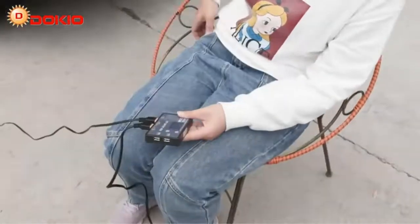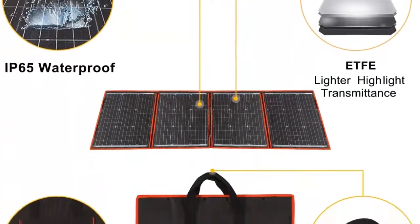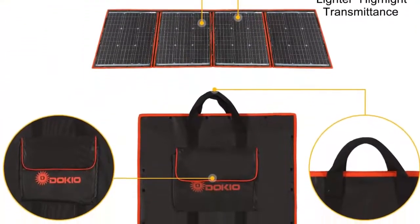Put a lot of power into your battery bank. Powerful high conversion efficiency with high efficiency monocrystalline solar cells, you will get greater power efficiency, even though the panel is smaller than a traditional one.